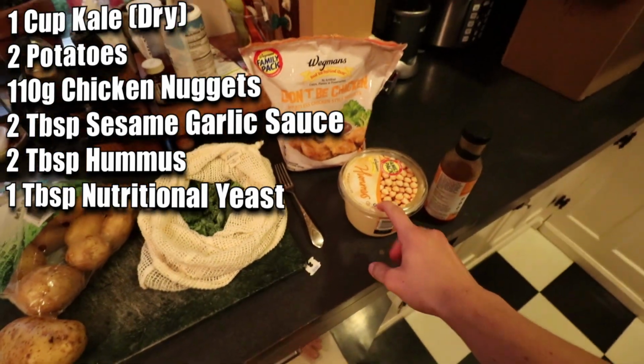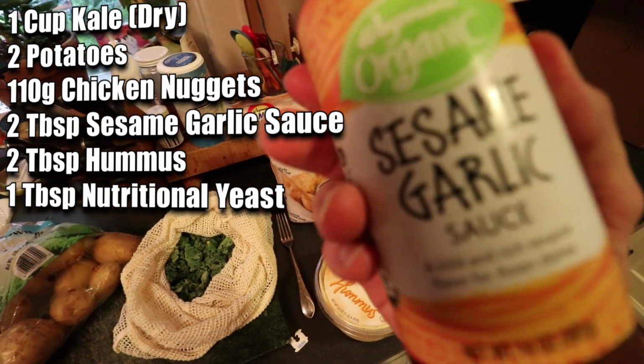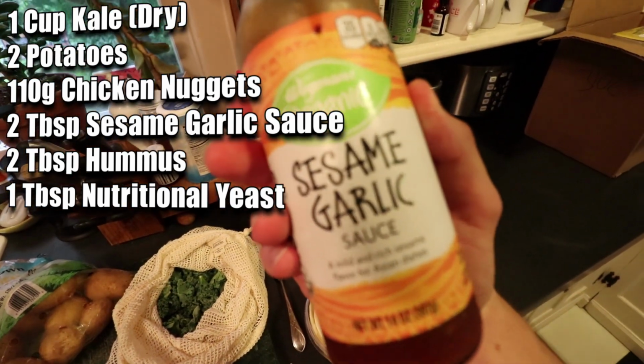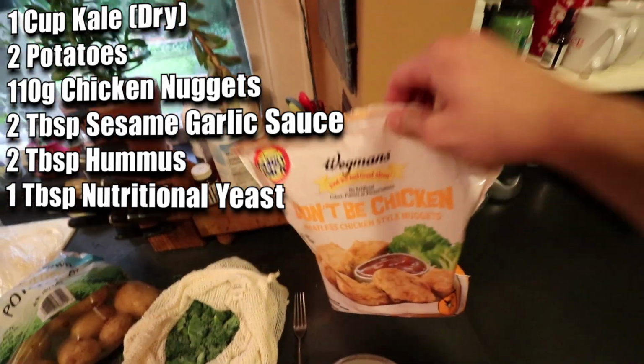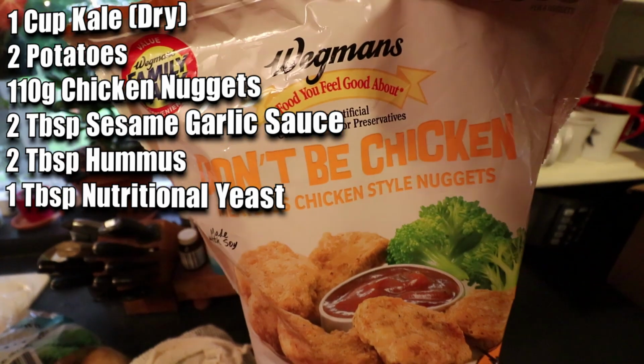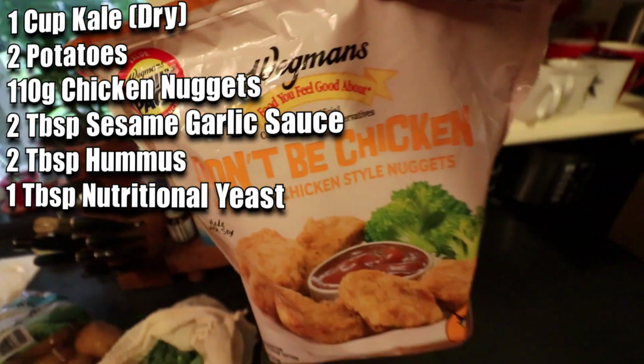I'm gonna have 2 tablespoons of hummus in here, 2 tablespoons of this sesame garlic sauce, which I've just been fiending lately, so good. And one of my favorites, a classic, Don't Be Chicken meatless chicken style nuggets from Wegmans. Gonna have 5 of those.